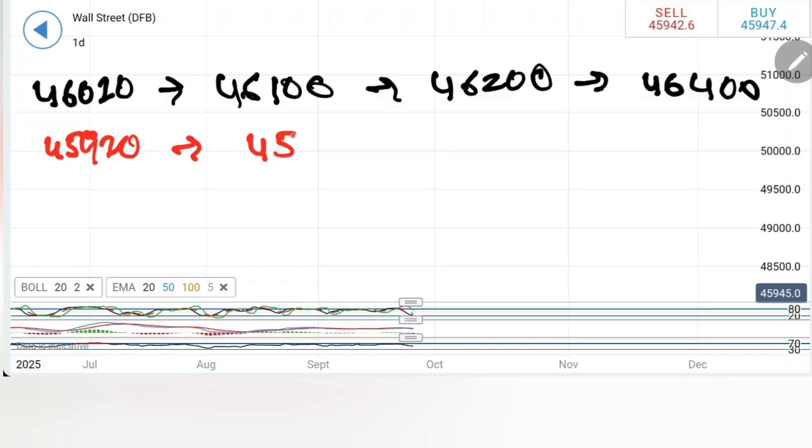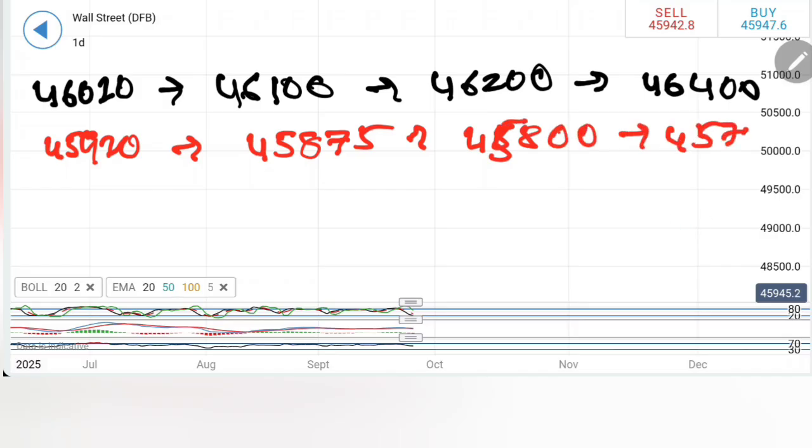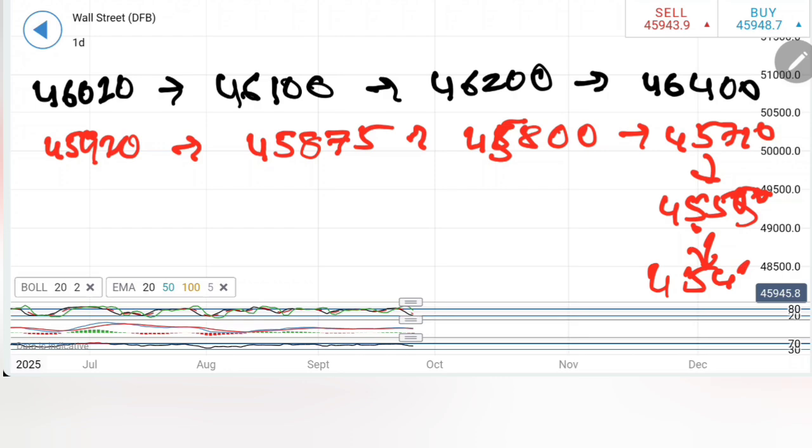Expect 45,875, 45,800. If 45,800 is taken, 45,710 should be there, and then 45,550, 45,400. Below 45,400, you are going to see extreme drop here. I do not see it breaking this wall at least today. Trade accordingly. Let's move to Germany40.